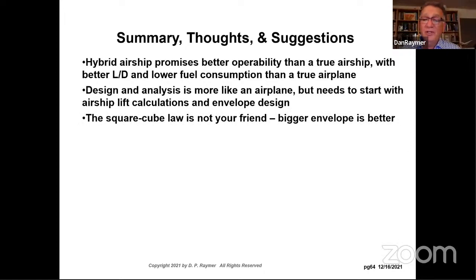The square cube law is not your friend. And I keep saying this, a bigger envelope is better. If you want to do a little tiny vehicle that flies around inside your room, a little toy airship, you don't get much lift from that. Whereas if it's 1,000 feet long, yeah, you can get a lot of lift out of something that big. And it's the square cube law thing.